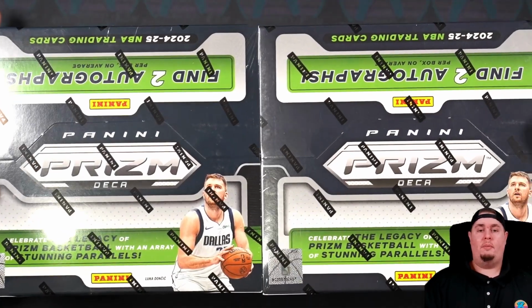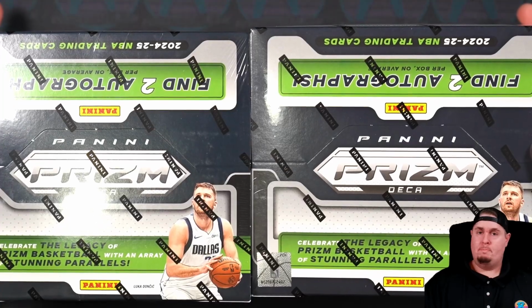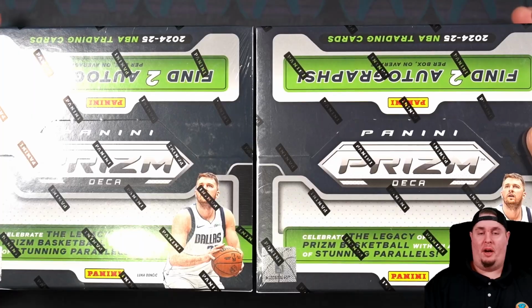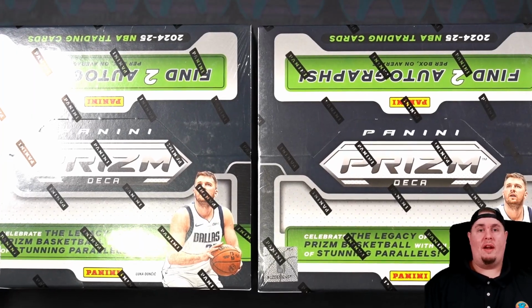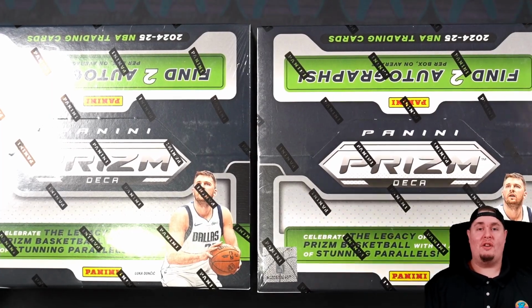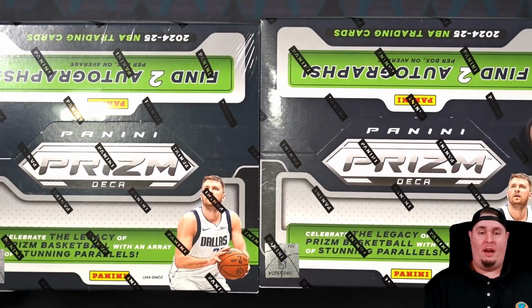The other thing that's incredible is the price point, $350. You compare it to everything else in the hobby. Yeah, this one's very good. When Optic football is $700 a box, when Triple Threads baseball is $1,000 a box, Topps Sterling baseball, what, $2,200 on release, and there's gonna be 6-figure cards coming out of here.